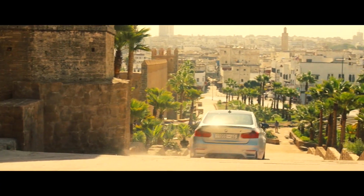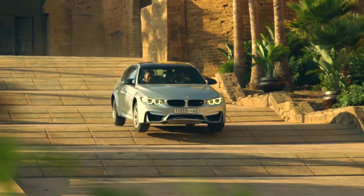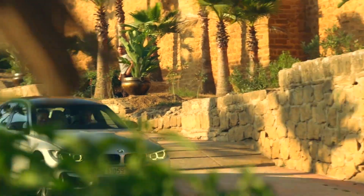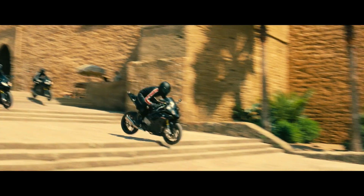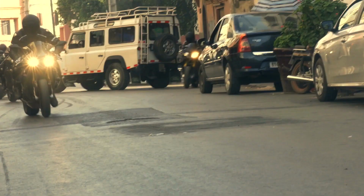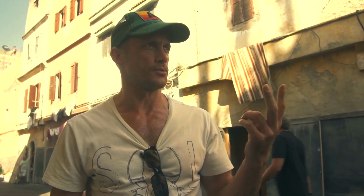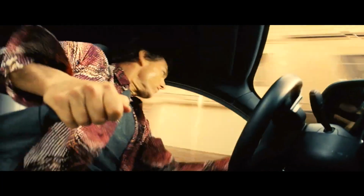In order for us to shoot that sequence on the Rabat steps, we first had to cover the steps with special ramps that we had to install and then remove digitally. Otherwise, we would have lost a BMW every time we went down those stairs. And then, of course, we had all those bikes going down the stairs as well, and we needed expert motorcycle riders. I feel fortunate because I get to work with the best drivers, the best stunt guys, these incredible athletes. So we had the two bikers ride down, free riding, with Tom doing the slide himself.